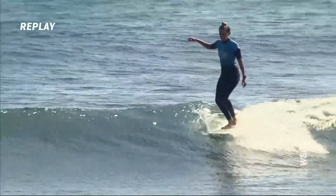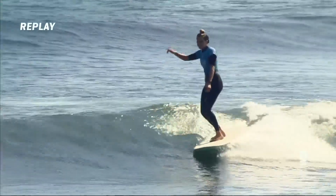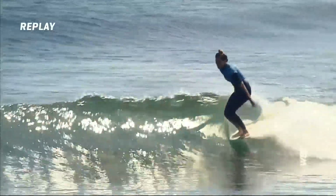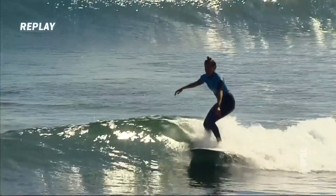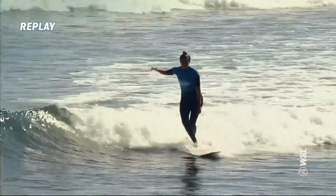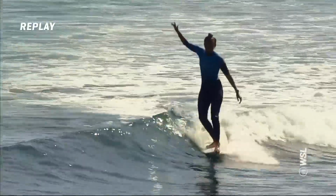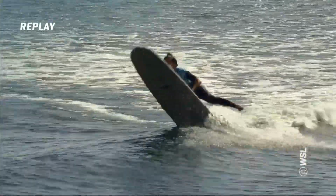Smaller wave, definitely one of the smallest ones of her heat so far, but beautiful surfing and timing. Perhaps took this one under priority just to put some pressure on Kelis, because she went the wave afterwards. But still, lovely surfing. Just what a show reel this is. Amazing first point Malibu. This is a smaller wave for the day, but expertly surfed there from Soleil. Just delicate footwork, style, flow, and grace.